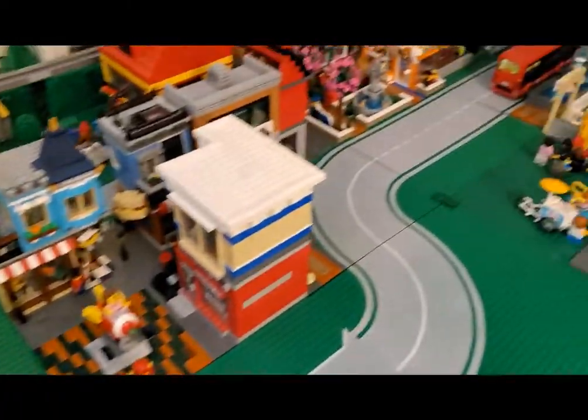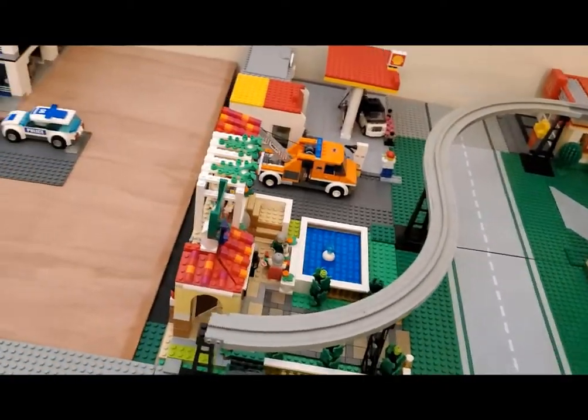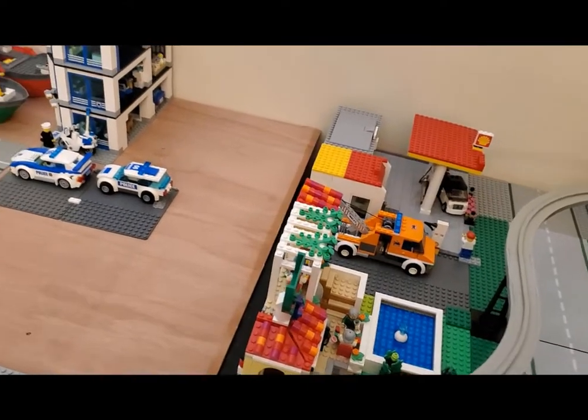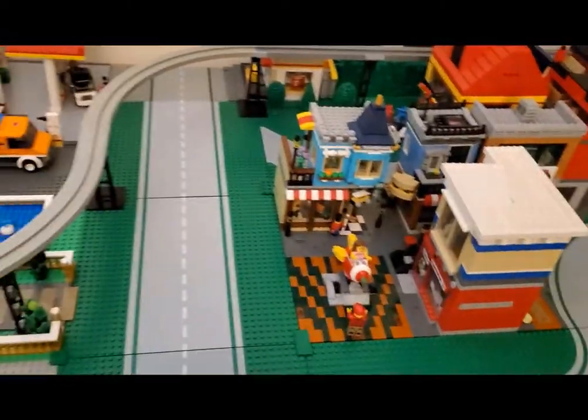So this has been kind of the biggest challenge to integrate all this and figure out what I wanted to do. That work is done. And now it's just putting out stuff where I want it to go. Now I'm not going to do it haphazardly or do it quickly. I'm going to think about stuff and what looks best. Maybe I'll build more things, who knows, but for now, that's how the city's going.